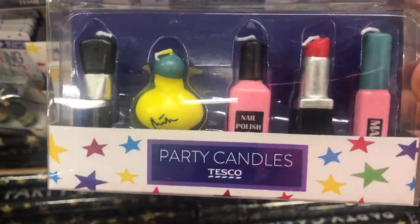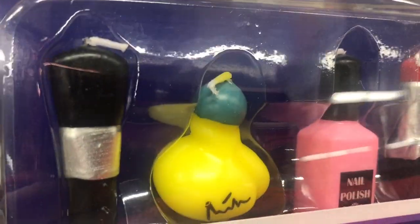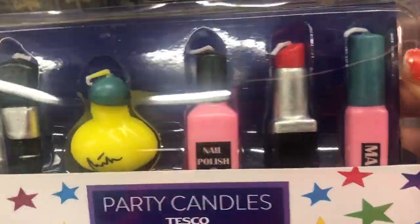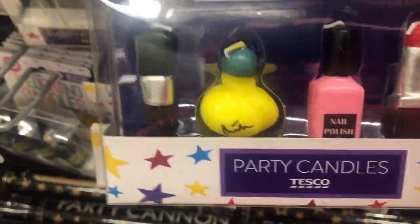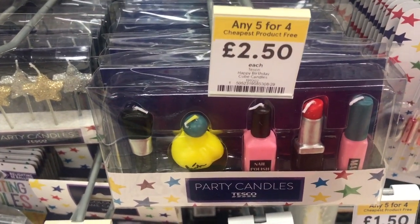Something that's a little bit random, but I was just coming down this aisle and I just had to share these party candles. These on their own are £2.50, and look at this. They've got like a makeup brush, perfume, nail polish, lipstick, mascara, and they're candles. I think that is so sweet. I just had to include that because I haven't actually taken much notice, but I think that is really good.